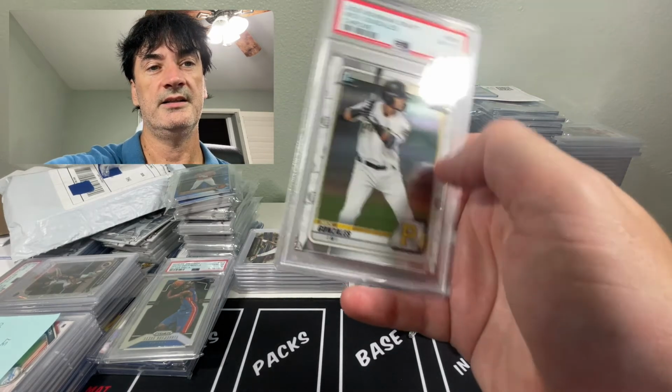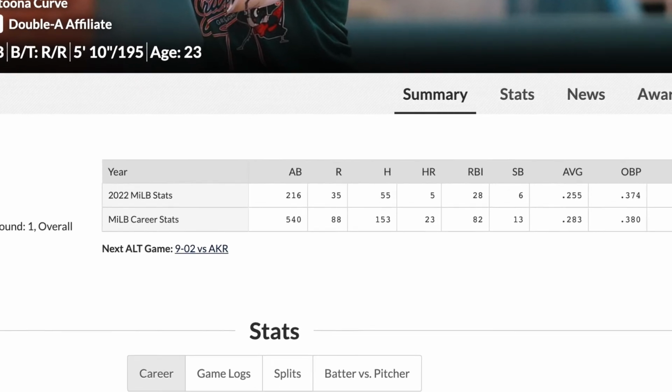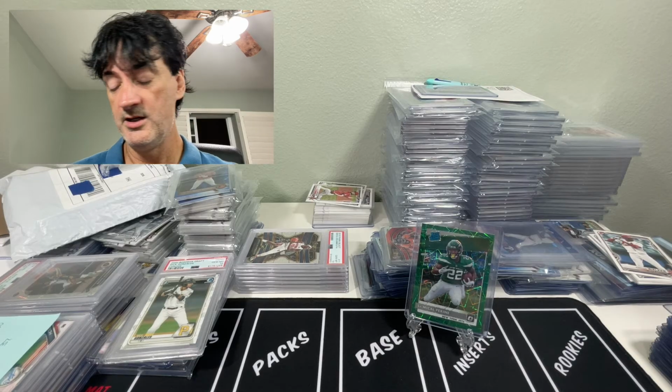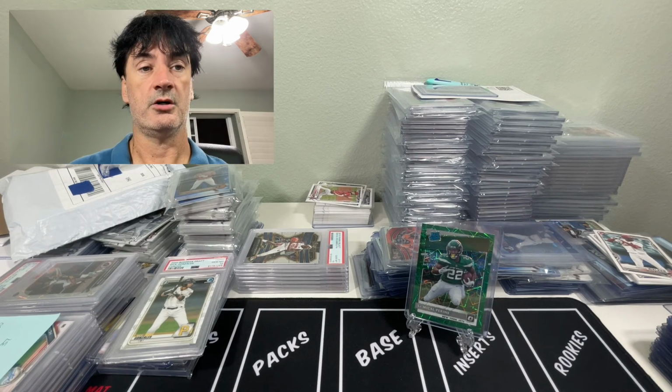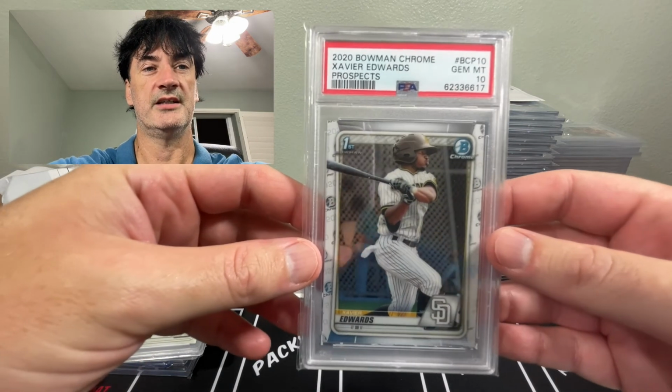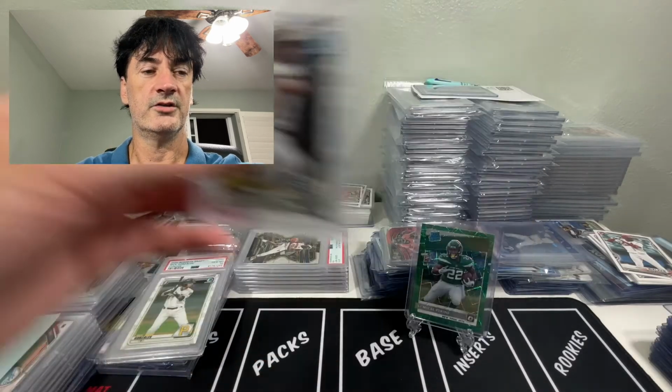Another Nick Gonzalez. He's at AAA right now. He's a guy I like coming into the season. Kind of slowed down a little bit though this year, so a lot of his hype is probably worn off. This card here, paid about $13 for this one. Xavier Edwards. See him again. Gem Mint 10, Chrome first.